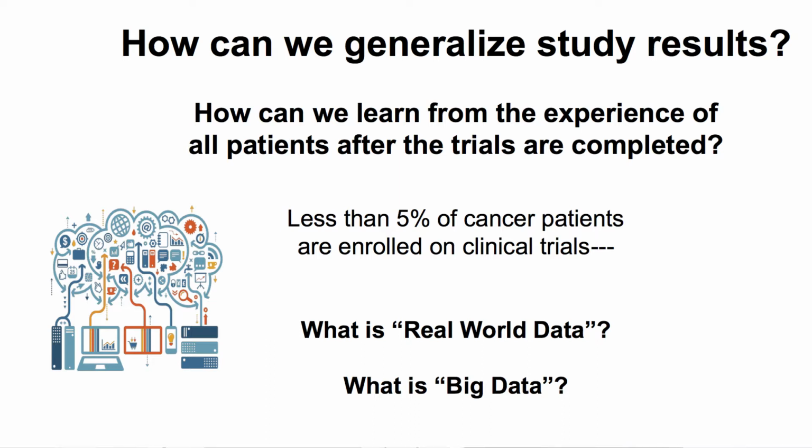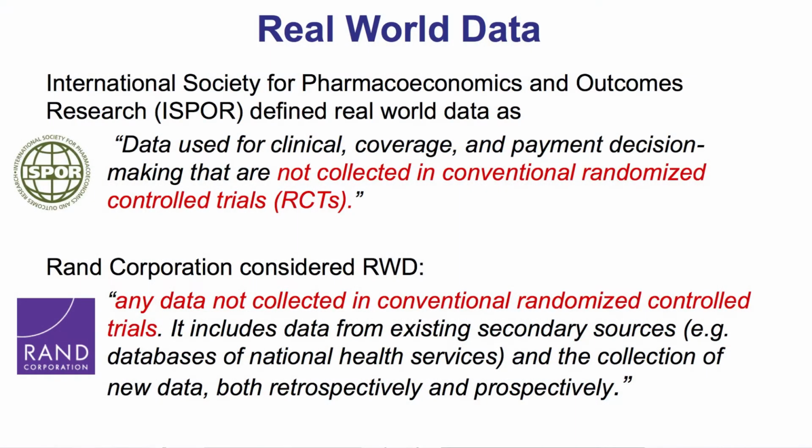So what do I mean by the real world? What is the real world? Because for many of us, the real world is our hospitals and our research trials. But most of us in the field feel that real world is actually just the opposite. It's what do we do outside the confines of the clinical trial.